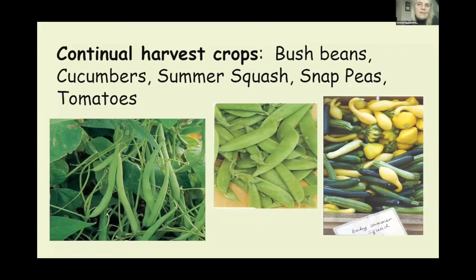And there are what I call continual harvest crops. These are crops where you plant the plant and the plant grows up and you wait for it to start to produce the crop you're going to harvest. In every case with these plants, these are actually all plants where the part that you're eating is the fruit. Fruit is a botanical term. The fruit of a plant is technically the structure that holds the seeds. So technically, a bean is a fruit, a cucumber is a fruit, a summer squash is a fruit.